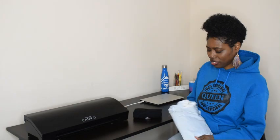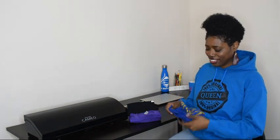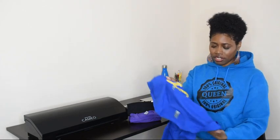Ooh, one shirt. Two shirts, three shirts, four shirts. Ooh. Alright, alright. Let's see what we have. Ooh, a royal blue, love over hate. Ooh, and the quality is nice. It's soft. So pretty.